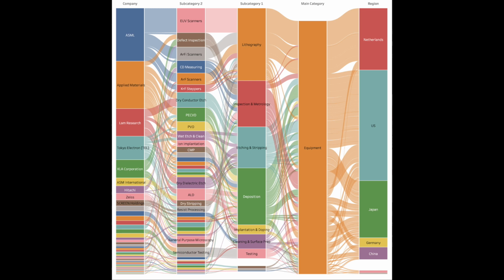Well, I think what's fascinating is that the U.S. is actually trying to reshape the entire semiconductor supply chain to reduce reliance on China. And this means that American companies like Applied Materials and Lam Research, who are really key players in the space, they're having to adapt quickly.